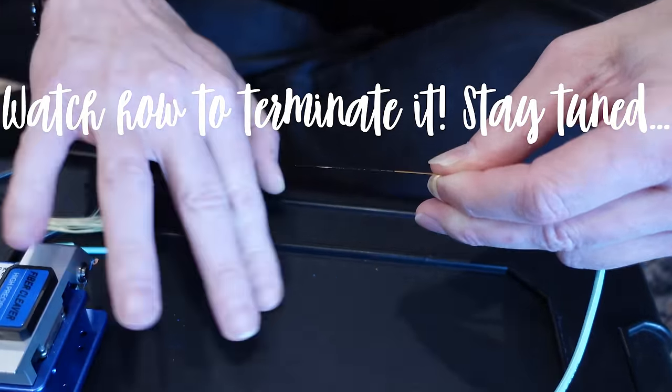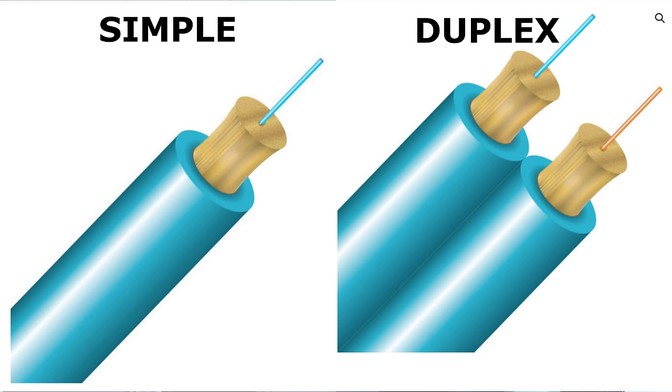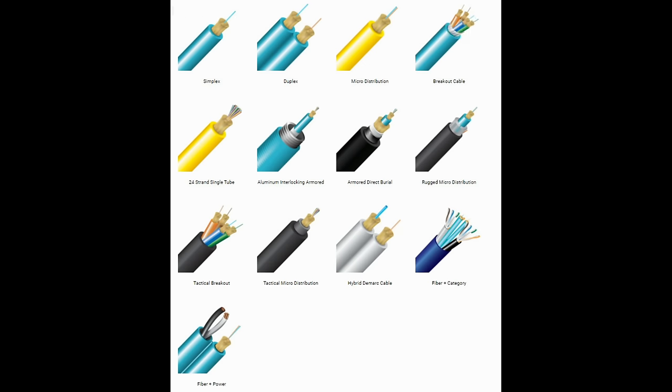And it comes in just a single run. It comes in what we call a duplex. So it's two runs, like what we might see with a speaker cable, for example. And then you can go above and beyond that too. There's some that are even 6 or even 12. And that's for redundancy, not for extra bandwidth, right?